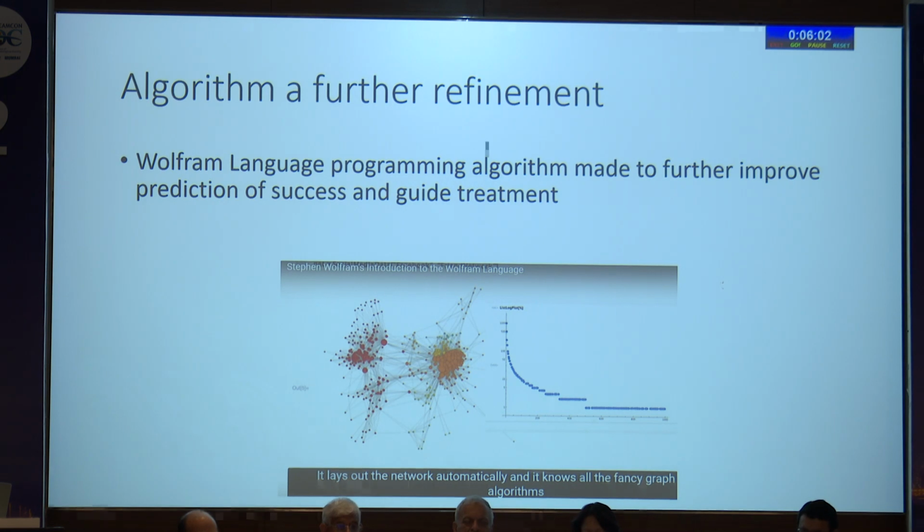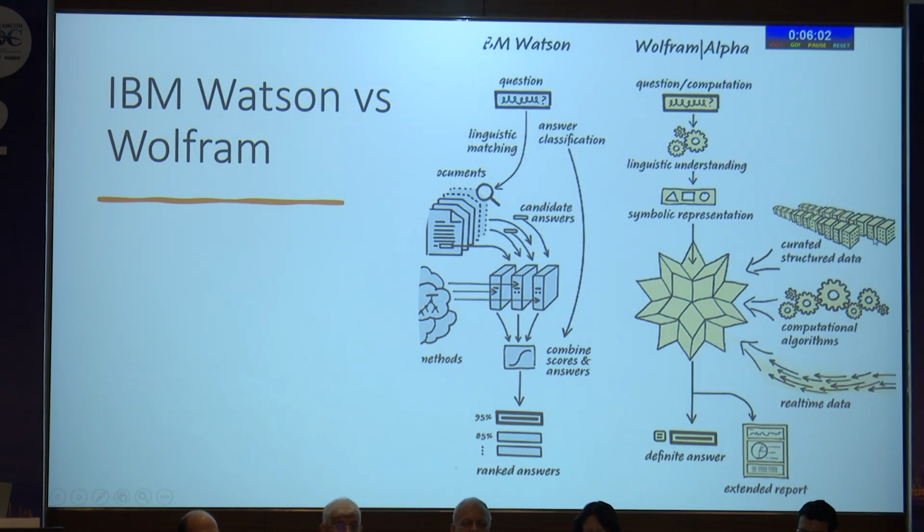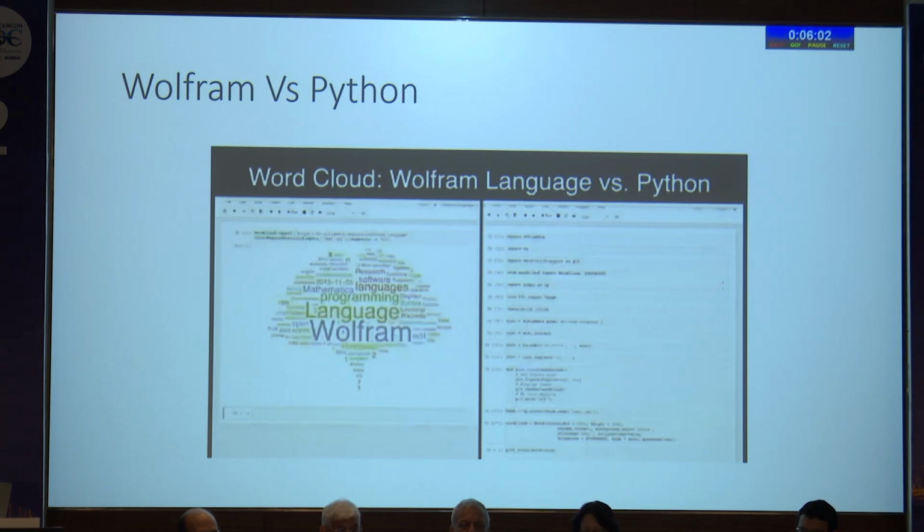Wolfram is a further refinement made to improve prediction of success and guide treatment. You use the human neuronal network, and between Watson, IBM Watson, the normal AI, and the Wolfram, there are more computational algorithms and real-time data can be input. And you get an extended report as well as a definite answer, not just ranked answers with probabilities. The cloud, like you use a Python, the Wolfram cloud is much more extensive and better.